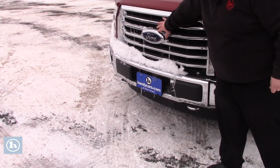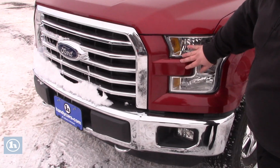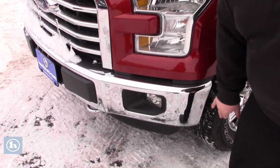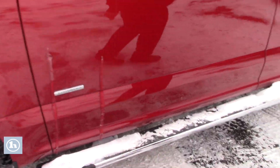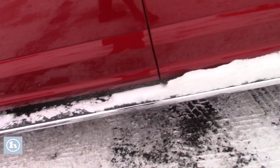You have a nice chrome grille here. You have your halogen headlamps with your fog lights integrated right into the chrome bumper. This vehicle is sitting on chrome wheels. You have your running boards along the side.